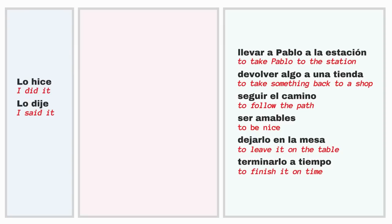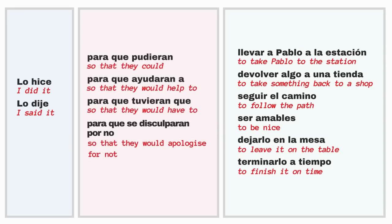Y vamos al principio. Lo hice, I did it. Y lo dije, I said it. Y en medio, vamos a usar la estructura so that, y siempre después de so that, después de para qué es siempre subjuntivo, ¿vale?